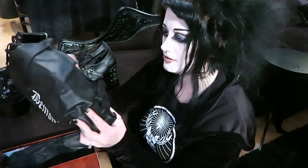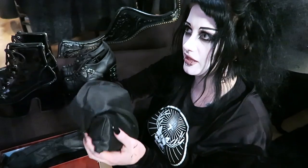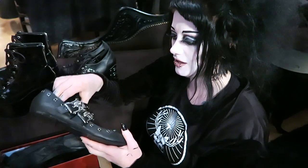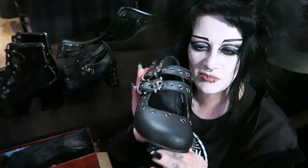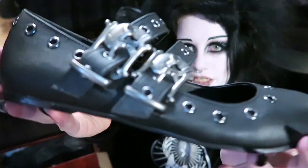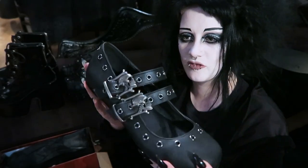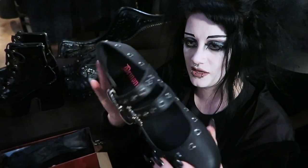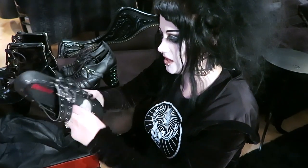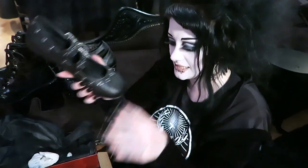And I think these are some that have also been on my wish list for a long time. I really hope they're comfortable. Oh, they're so cute. Oh my god. Are these Daisy? I think that might be the name of the style. See, they're like cute little flat Mary Janes with skull buckles. I really hope they're comfortable. The other pair of Demonia flat shoes I have are fairly comfortable, well, so far. Oh my god, these look so great. And they're pretty flat. It's really like a tiny little skinny sole.